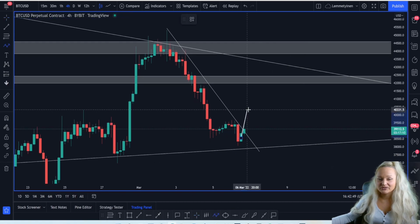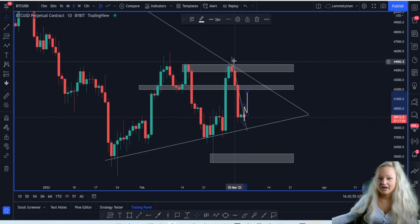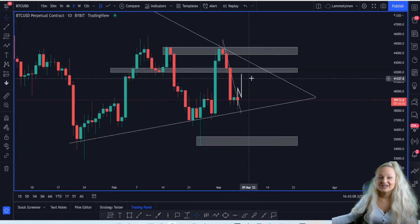So I am able to see if we're breaking this previous lower high, potentially see a retest, and then I'm going to explain exactly why I do have these levels, which is very important to look at if we're reaching these targets. I will also share the bearish scenario that I do have and why I believe the market can come back down to around 34k and potentially 30k.